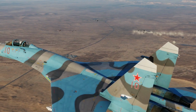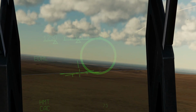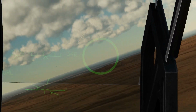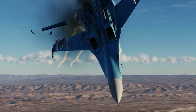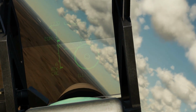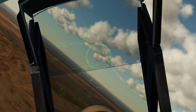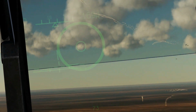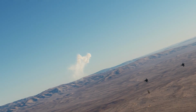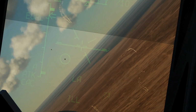Pumping it. Okay. Defend, RC, defend. Yep. Oh shit, they're on your 6. Okay, I'm on him, RC. Fox 2. Missiles away. RC, put flares out. I got Cap. Fox 2.